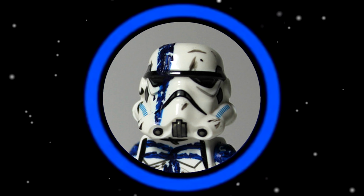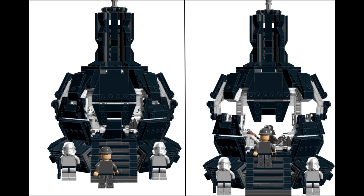I expect it to come with Darth Vader, an Imperial officer, maybe a Stormtrooper or 2, and if it only comes with 2 to 3 minifigs, I can't imagine them making it more than $50, since the Meditation Chamber isn't huge.